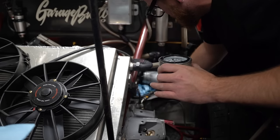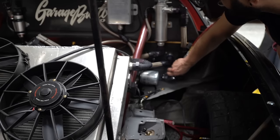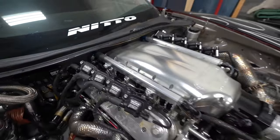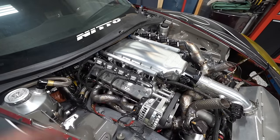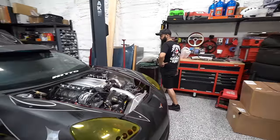We have this Deatschwerks spin-on fuel filter setup, which is amazing compared to taking apart and cleaning a filter, and the fuel system is done. All right, injectors are cleaned and reinstalled, fresh O-rings where needed. You can see we had a couple with the tears. Always something to keep an eye on. You know, one injector O-ring can set your whole car on fire. So let's check for leaks and then we'll do the plugs.